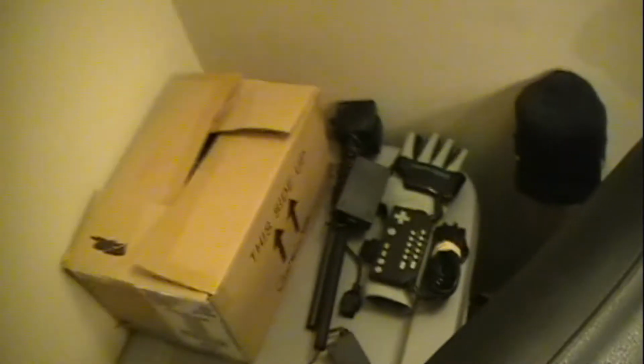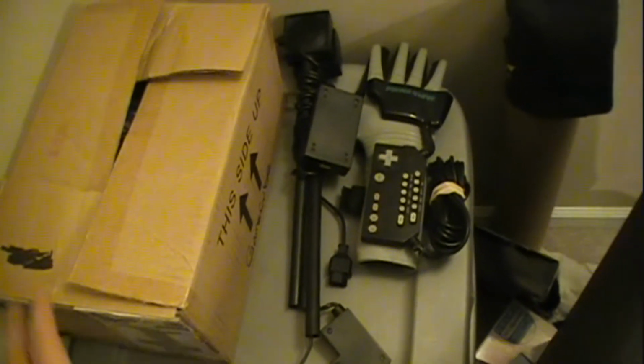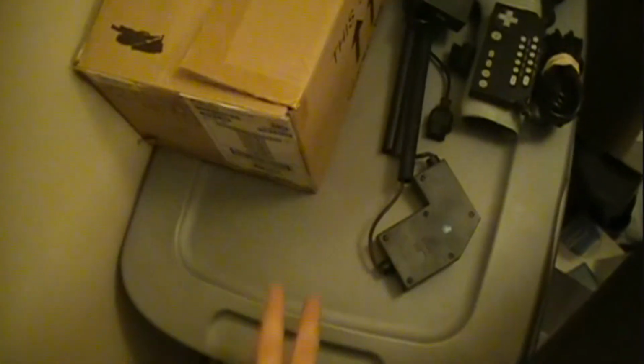Down there are just some games that I'm selling online right now. My Nintendo Power Glove that I found, some extra cords, and there's some extra consoles. And to finish up my collection in this closet, I have a Platinum GameCube with a controller, and here's an original PlayStation, and there it is. I just don't have the room to display all that stuff, so let's do an overview of that.